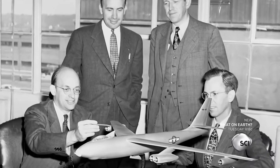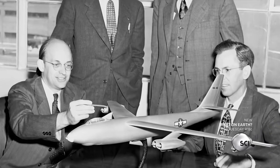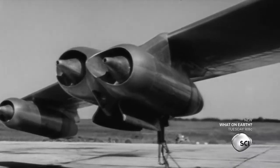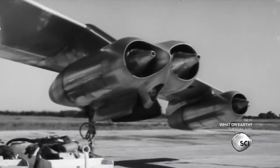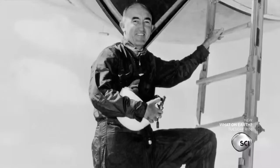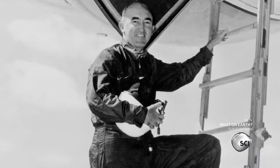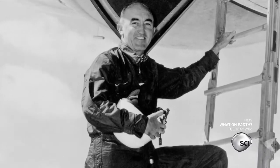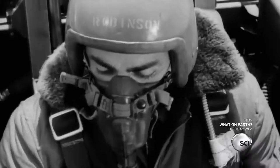Allen had been listening to George Schreier and his team sing the praises of the swept-wing B-47. The jet was quieter, smoother, and much faster than any prop plane. So in the summer of 1950, Bill Allen decided to try it out for himself. He climbed up into the belly of the beast and sat behind the pilot.